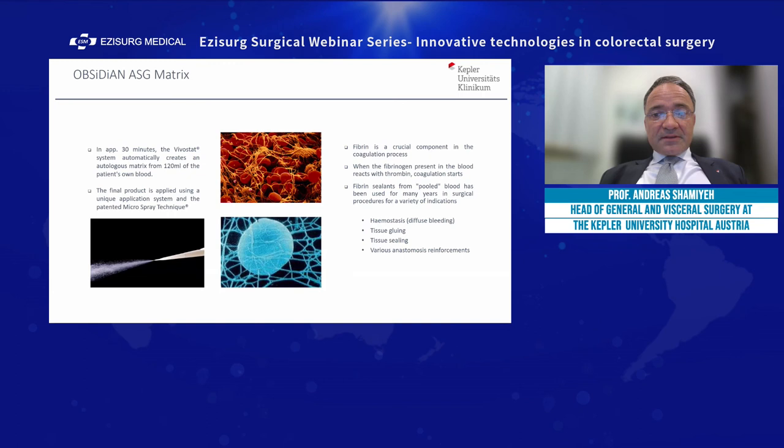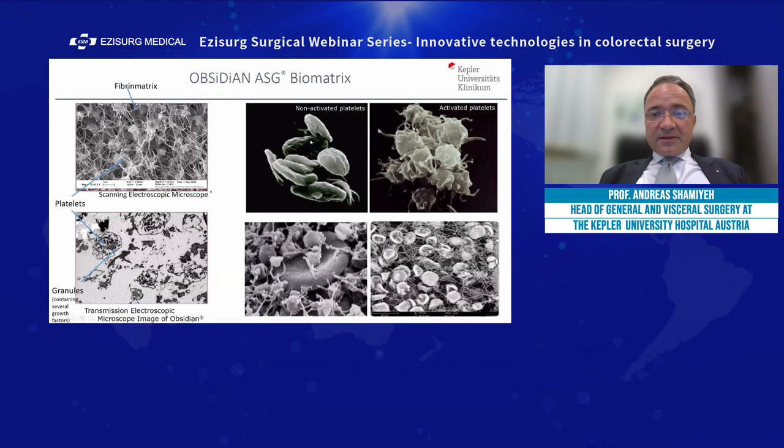The fibrin is the crucial point of every healing and every coagulation process together with the platelets. On this picture, you can see non-activated platelets. So when we have an injury, for instance, you cut your skin, there's blood coming out, the vessels are open, then the platelets come to the surface, and then they will be activated like shown on the picture. They are not smooth anymore. They form dendrites in order to clot.